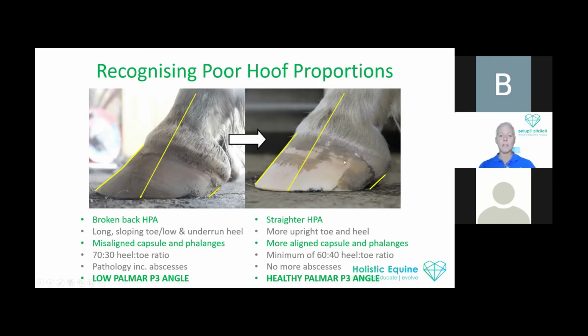And there we see 3 months after, simply following a reductive process, trimming and a few supplement and dietary changes that were recommended at the time, we have a straighter hoof pastern axis, a much more upright toe and heel, and they're matching each other more closely, not quite within 5 degrees. We have a 60-40 heel to toe ratio, and most importantly, we have no more abscesses and a much healthier palmar P3 angle.